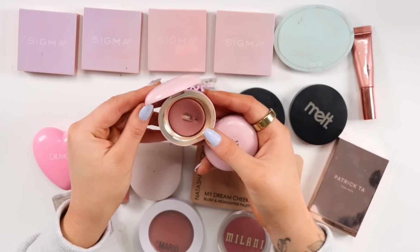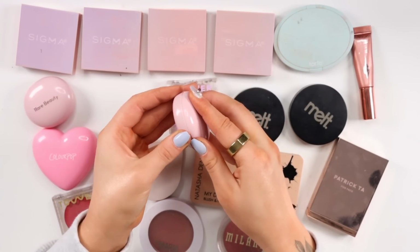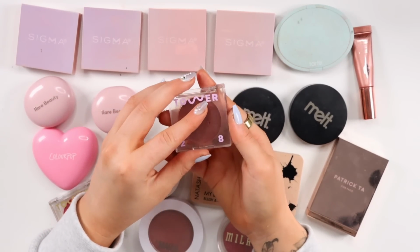Then I have 2 of the Rare Beauty cream blushes. This one is Nearly Neutral. You can see I have hit pan on that. It's another just like perfect everyday color. And then this one is Nearly Apricot. And then I have a Tower 28 blush. This one is in the shade Powerhouse.